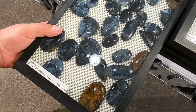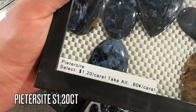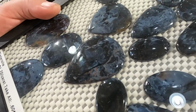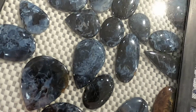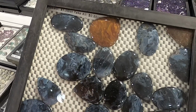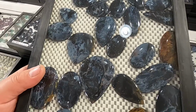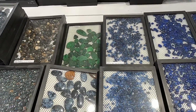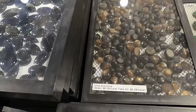Here's some cool petersite, stunning pieces, $1.20 a carat. I think that's pretty fair. Looking really good. Lots of blues. The browns, which kind of set off the blue, I think is considered an inferior variation in the material. But I like the browns going through the blue. Got some green dioptase back there, I'm not sure.